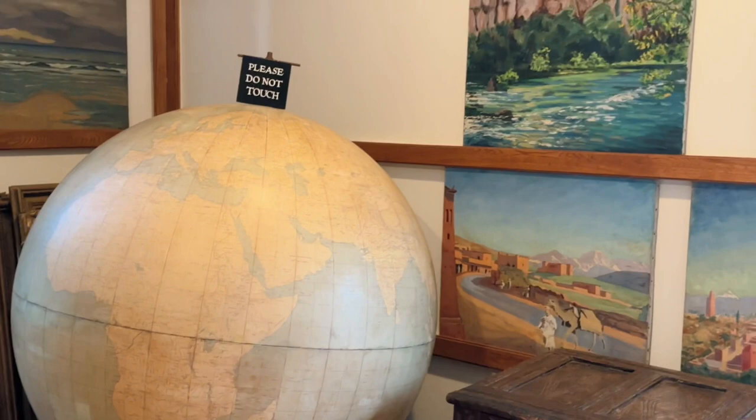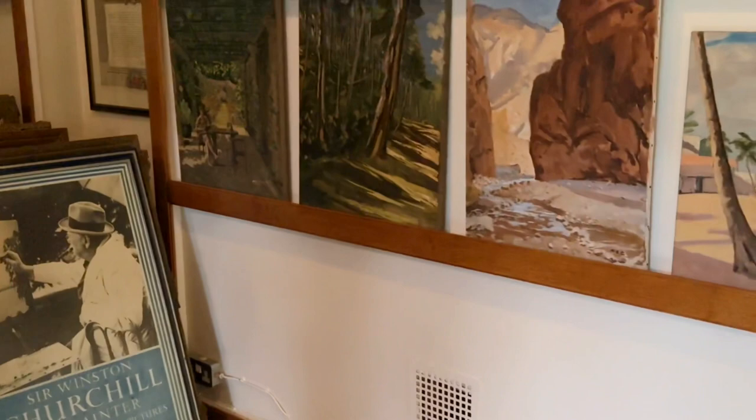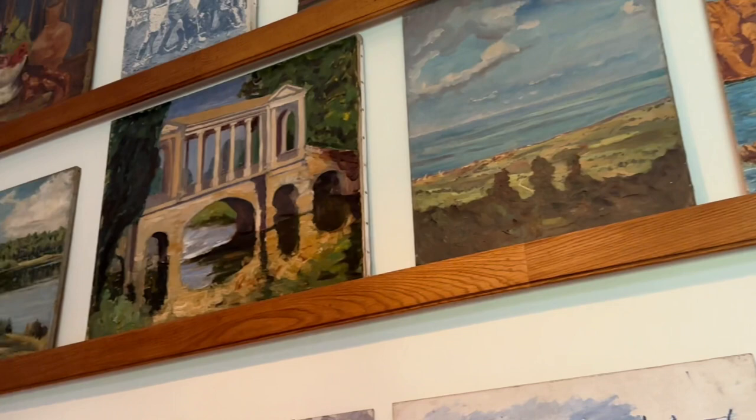Churchill actually suffered from quite bad depression, and he found painting to be one of the best ways to manage his bouts of what he referred to as the black dog. He painted well over 500 paintings in his lifetime, and he would even take his paints on holiday and paint wherever they went, hence why you'll see quite a lot of exotic landscapes along with those of Chartwell itself.